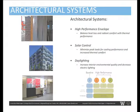So architectural systems more generally, high-performance envelope, we just talked about that. Solar control, I talked about that a little bit in the integrated systems. So we've said the high-performance models have exterior dynamic shading on the west, south, and east facades, but not the north. In some climates, the sun does creep around to the north, like in Seattle, but we decided we're just going to keep it on the facades that get the most sun. And we'll see the implication of that a little bit later in the results.